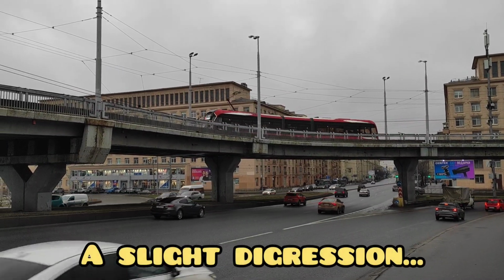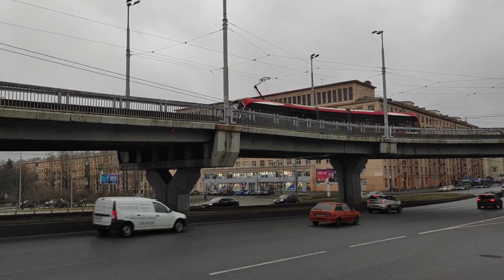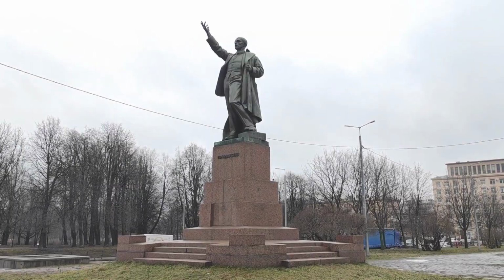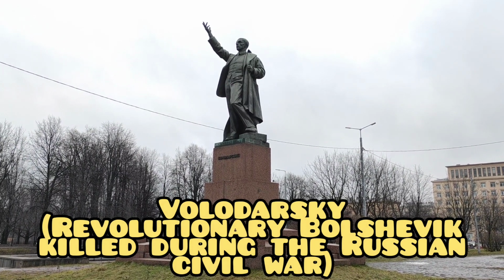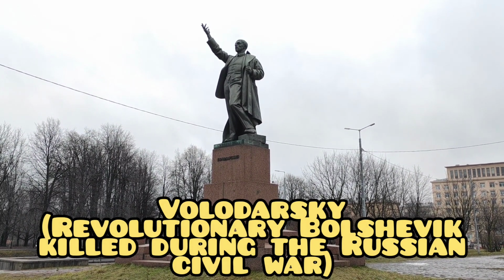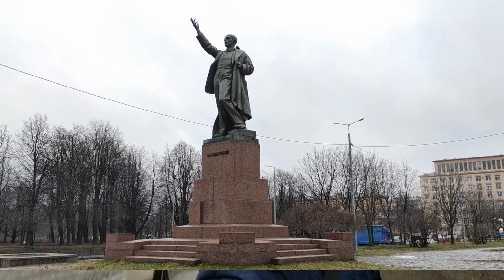It's not often you see a tram above you, is it? They're normally alongside you. Look at this guy. He's trying to steal Lenin's pose, isn't he? Like holding the coat open, arm up. In fact, that even looks a bit more like Kirov's pose.